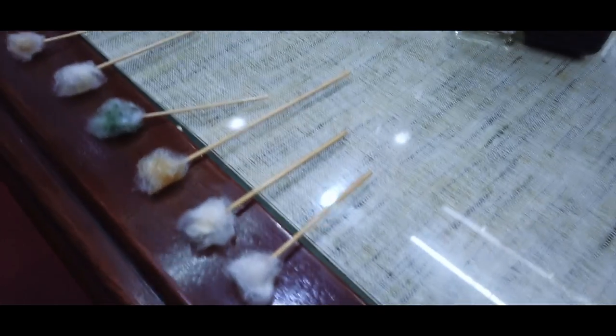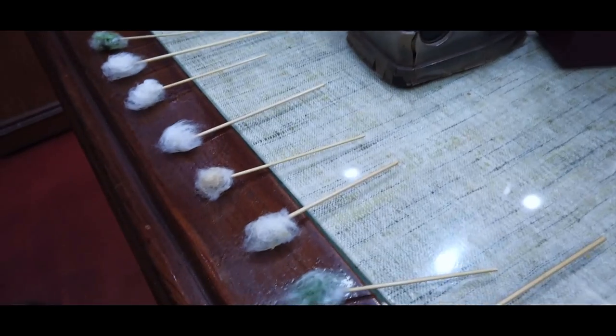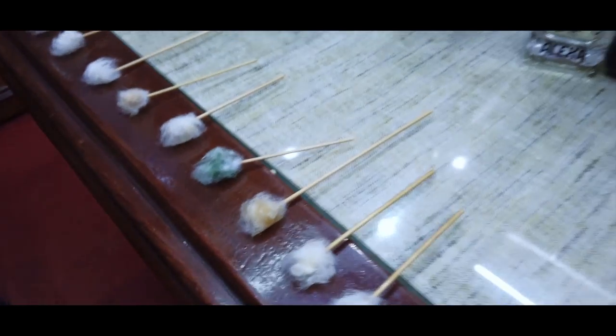And these are the ones we have picked up. These are how they traditionally test it. They don't use blotters like we do. So they use stick and cotton swabs. Blotters are the modern way to test it, but this is the traditional way to test it.